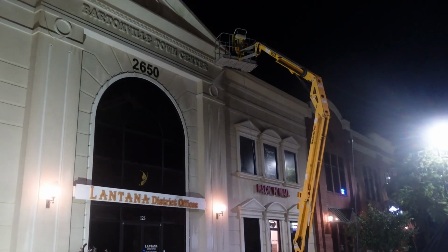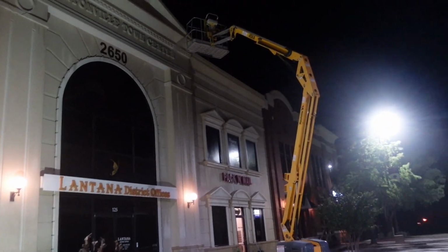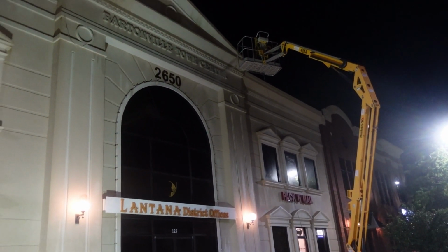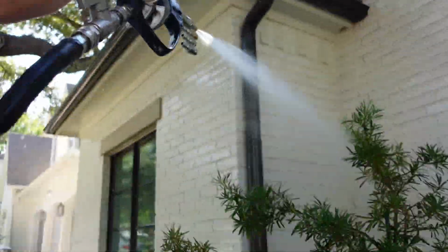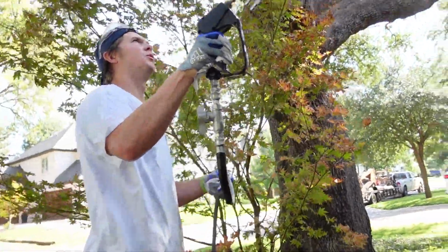Number 10 is that you need to know your market. Every market is different in this industry. Where I'm at, roof washes aren't that popular, but if you're in Florida, roof washes are probably going to be popular. Or if you're in the northeastern region or northwestern region, roof washes may be popular. But you need to know the market, and you need to know what people want.